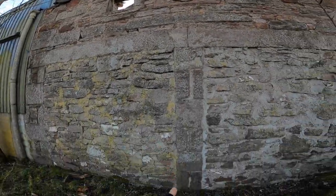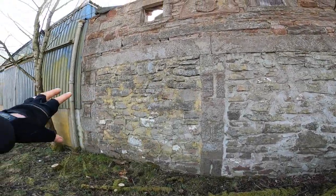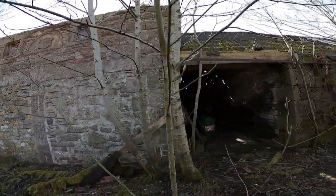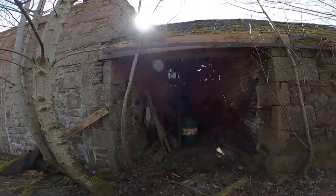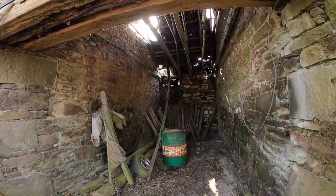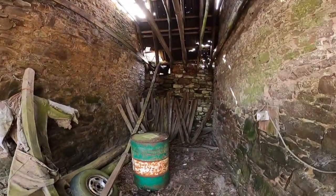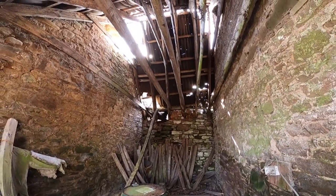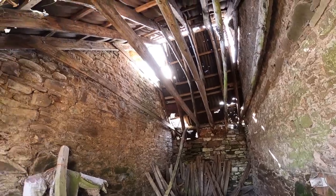Yeah, and look, you can see where there's been a pillar with the two doors. See, that's when they used to make everything out of stone. See, this was probably big enough to keep a tractor in at one time. Whereas nowadays it's just a tiny shed. Yeah, the roof, check it out, folks. Every roof here's on its last legs. Super dangerous. Look at the old lintels.